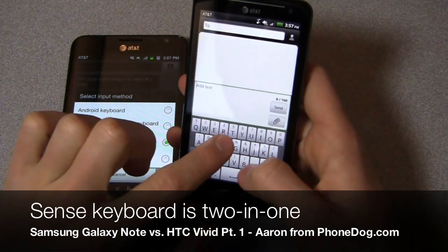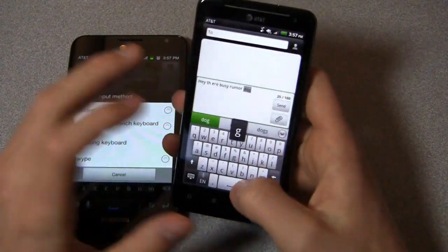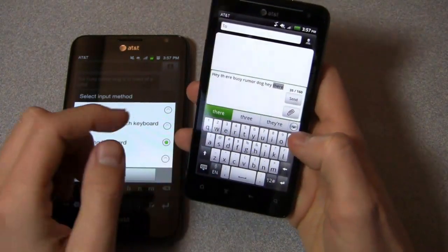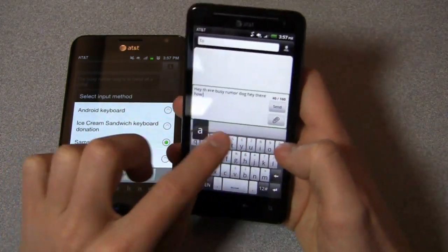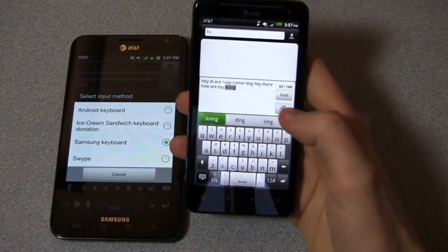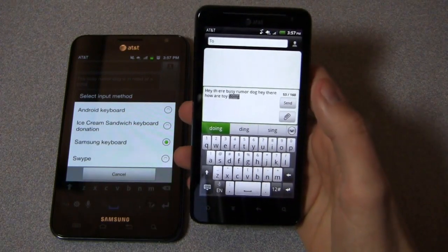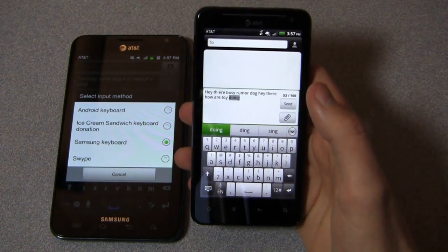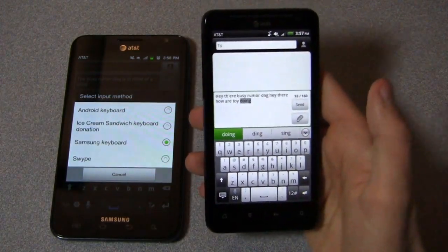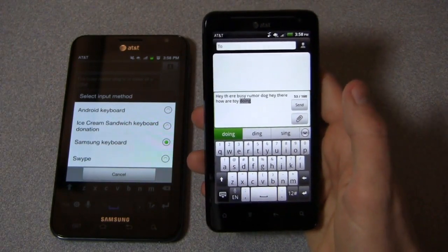So we can go in here and say, hey there, Busy Rumor Dog. But let's say I really miss Swype and I want to go back to Swype. All I have to do is go like this and use what HTC calls trace input. How are you doing? Apparently I'm really bad at it, but you get the idea. Trace input is built into the HTC keyboard, so you never have to switch it up. You can turn that feature on or off if you don't like it, but you do have the option of a swipe-like interface, even though this doesn't come with Swype pre-installed out of the box. So a lot of different choices on both of these devices. I am impressed with the fact that they left the Android keyboard over here on the Galaxy Note.